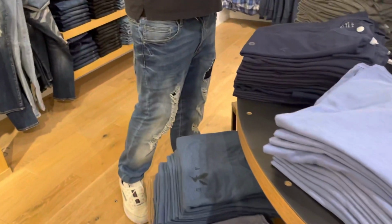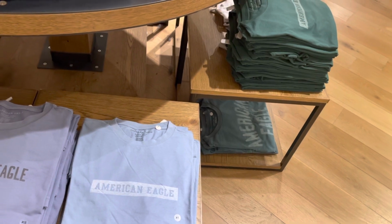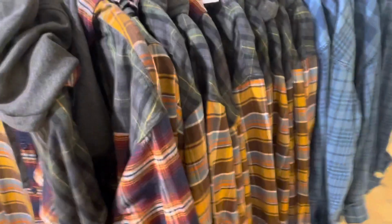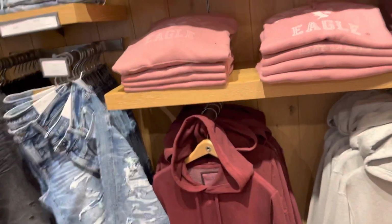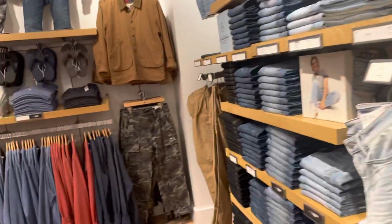Okay, then the blue one you have next to it. I got two shirts here. These are for the cold time. The winter is coming in. So they have them ready for the cold time.